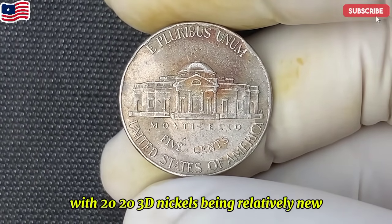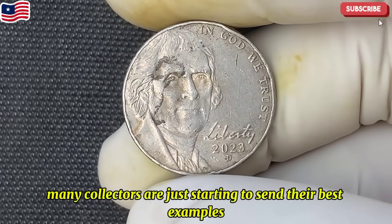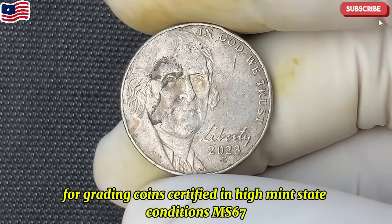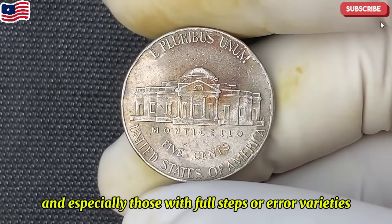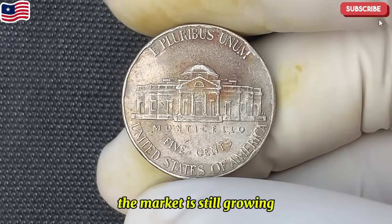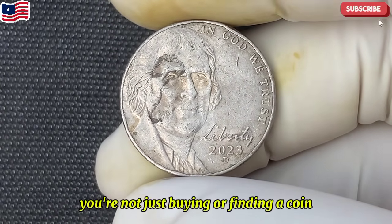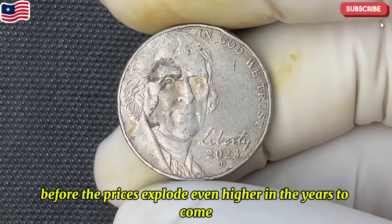With 2023 nickels being relatively new, many collectors are just starting to send their best examples for grading. Coins certified in high mint state conditions, MS67, MS68, and especially those with full steps or error varieties, are already beginning to appear in high-end auctions. The market is still growing, and that's what makes this such an exciting time to act. You're not just buying or finding a coin, you're catching it at the start of its rise, before the prices explode even higher in the years to come.